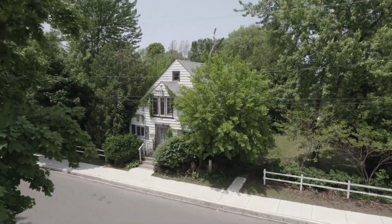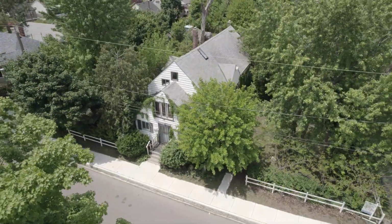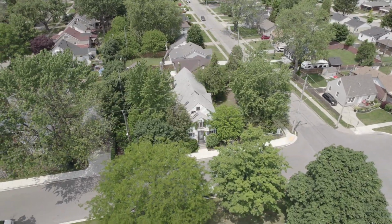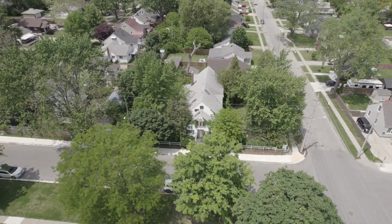It could easily be 4 or 5 units. We've decided to keep it as a student rental. We have 7 bedrooms on the main and upper floor, not even including the basement where we can add another 4 or 5 bedrooms. So all in all, it could be over 10 bedrooms, and the best part is it's sitting on 2.5 lots. Where I'm standing is actually a whole different lot, and then there's a half lot behind the home.